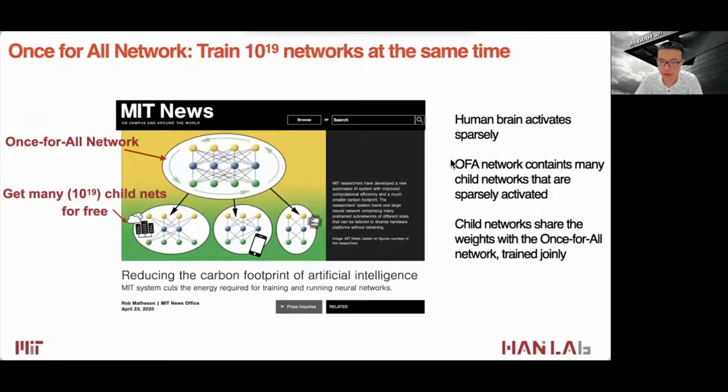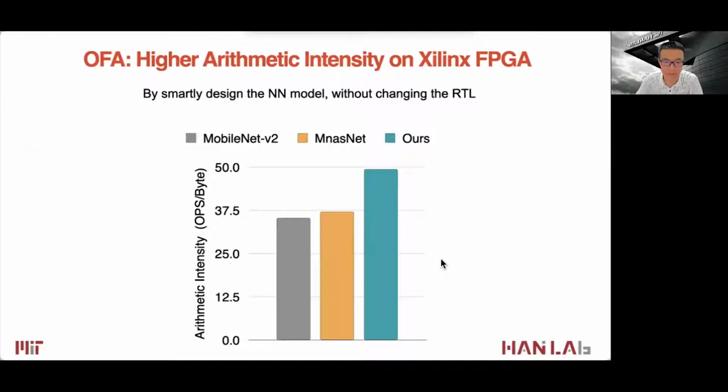So this once-for-all network contains many child networks that are sparsely activated. Those child networks share the weights with the once-for-all model, and they are trained jointly. Since they share the weights, the total storage required by different models is very small. Such an OFA model is very effective on Xilinx FPGAs.